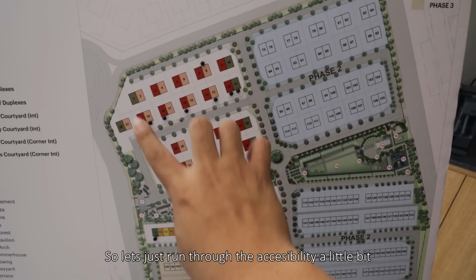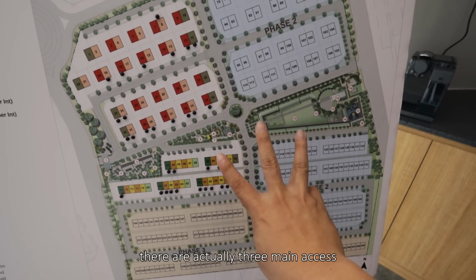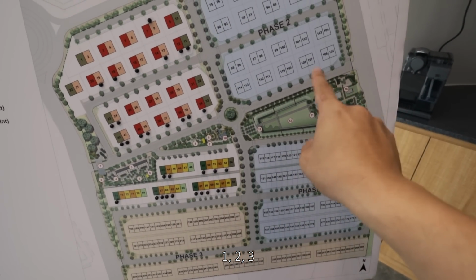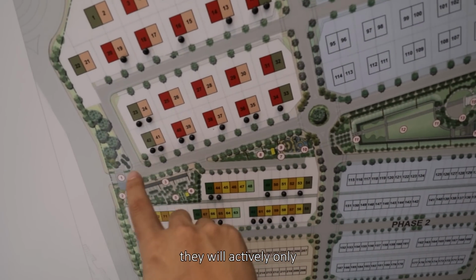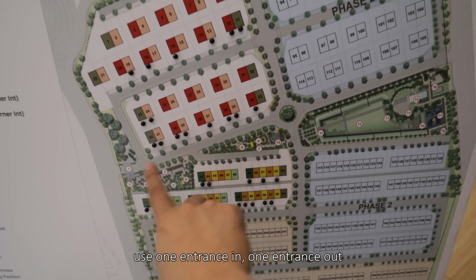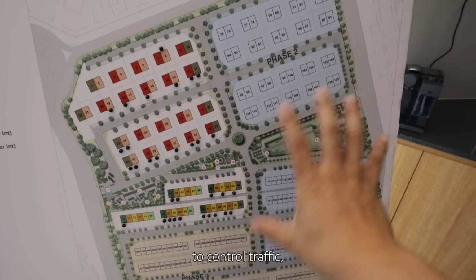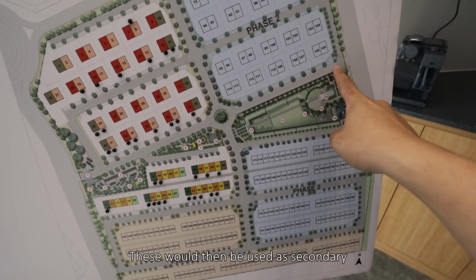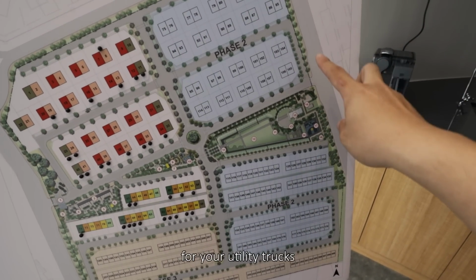So let's run through the accessibility a little bit. At first glance, there are actually three main accesses. One, two, three. But after all these are constructed, they will actively only use one entrance in and one entrance out. That's the best for security, to control traffic, and to control everything else. The others will then be used as secondary or emergency exits for your utility trucks.